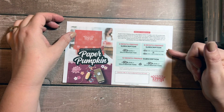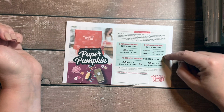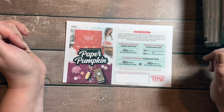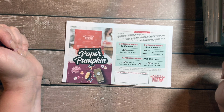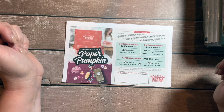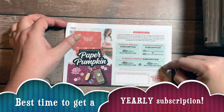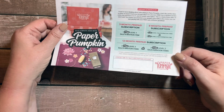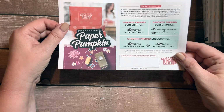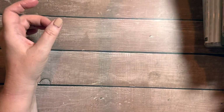If you sign up for 6 months, you can get 2 level 1s or 1 free level 2 Sale-a-bration item. And if you sign up for 12 months, you can get 4 level 1 Sale-a-bration items or 2 free level 2 Sale-a-bration items. So this is a fabulous deal as well. I just signed up, it's great. I mean, these little kits have gotten so much better over the last couple years. You really want to consider it.